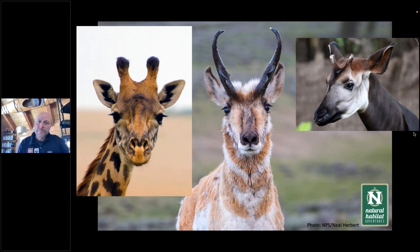They're all related. And one of the biggest characteristics that's common among members of the giraffoid family is that they have what are called ossicones. The giraffe on the left has these hair-covered bony protuberances that grow from plates of the skull. Now, in the case of a giraffe, they're covered in fur. On the far right, we have the okapi, same ossicones as a giraffe, very closely related animal, also covered in skin and fur. The pronghorn is a little different.